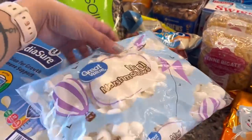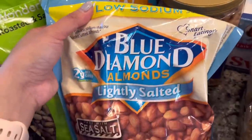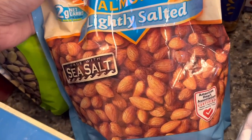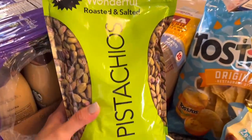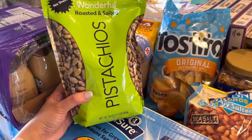We have lots of nuts here. I've been trying to eat less chips and more nuts lately. So I pick up these roasted almonds. This one is the lightly salted and it's from Sam's Club. I also grab this pistachio. This is the roasted and salted. This is probably my favorite nuts ever. And this has no shell. I grab this from Sam's Club and it's so good.